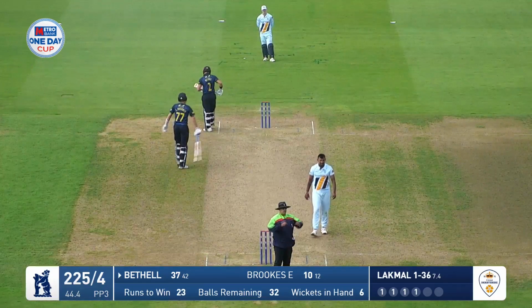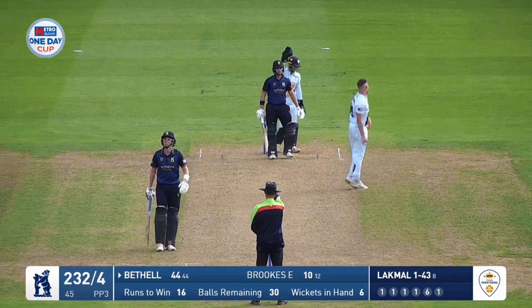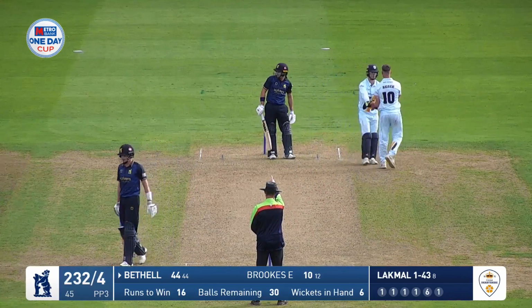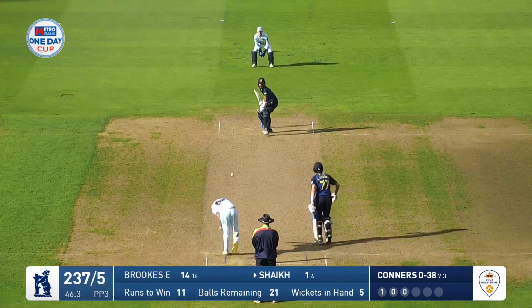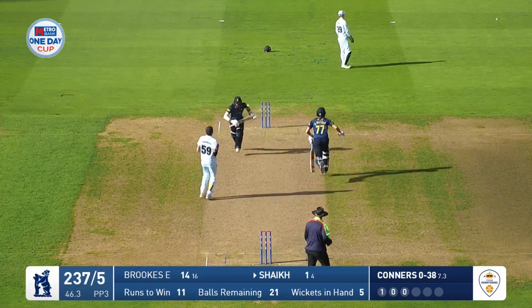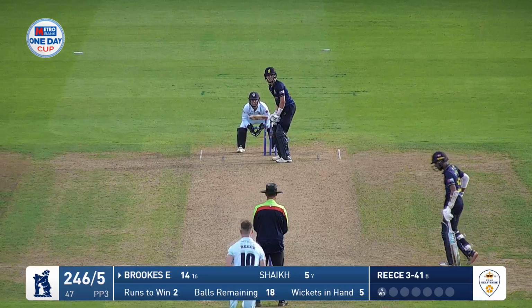It went really high. It's going to be Rees coming in from the Birmingham end once more, and it's a straight ball, and Bethel swings across the line. He's struck on the pad. This is down the leg side and helped on its way by Sheikh, and he's going to get 4 runs. It's a little bit iffy.